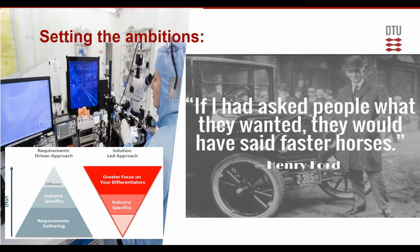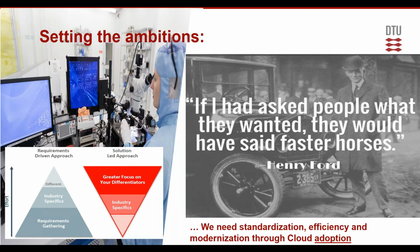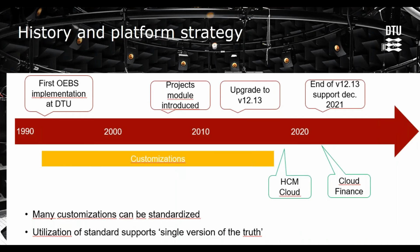But this is also about getting rid of all the customizations that are affecting our installations and that are just feeding the old habits that we want to get rid of. So we needed some standardization, we needed more efficiency and modernization of our platform. We have been working with the Oracle E-Business Suite for many years, and we did a major upgrade back in 2012, and then we have just been patching and maintaining our system. So this upgrade to cloud was a huge project for us.